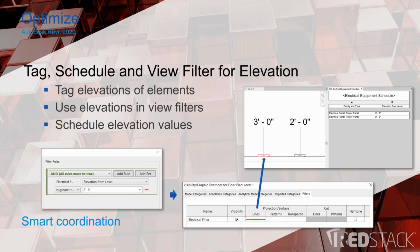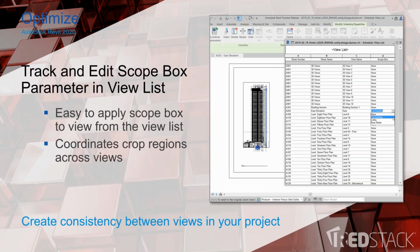Track and edit the scope box parameter in a view list. So with this feature, the scope box parameter may now be included in a view list. It is possible to change the scope box by selecting this in the schedule rather than in the view, allowing you to coordinate crop regions across multiple views without having to open each view. So again, it can be quite handy for people who use a lot of scope boxes, so that way you can do it straight from the schedule without having to open up all those views again.